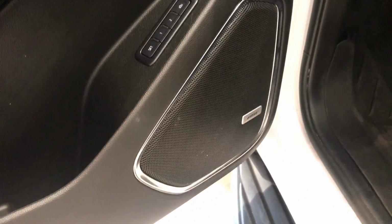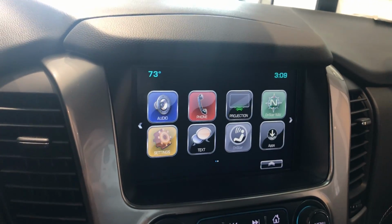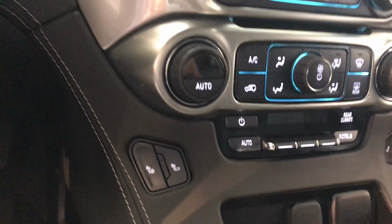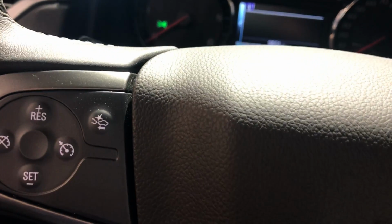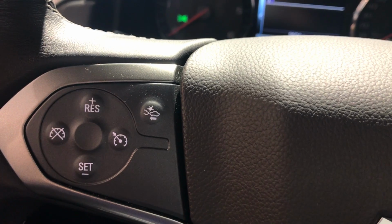Now, when we get inside this vehicle, you can see that we do have our Bose premium audio system, our all-weather mats, black leather seating throughout the entire vehicle. When it comes to the front, we do have our Chevy MyLink radio, heated seating, front collision alert, and your standard cruise control.